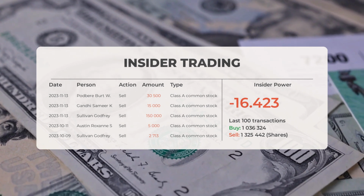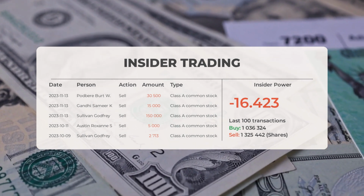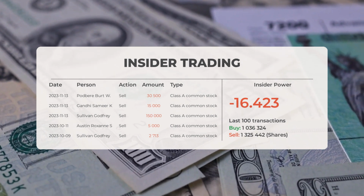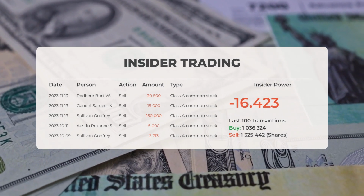Analyzing the 100 most recent insider trades, we have calculated the insider power ratio to be negative at -16.423. In the last 100 trades, insiders purchased a total of 1,036,324 shares and sold 1,325,442 shares.